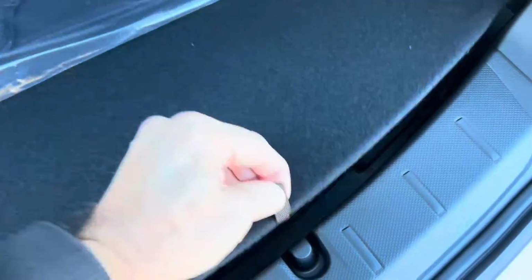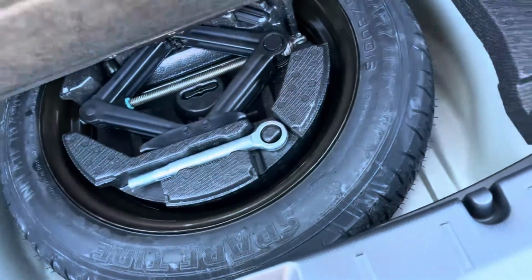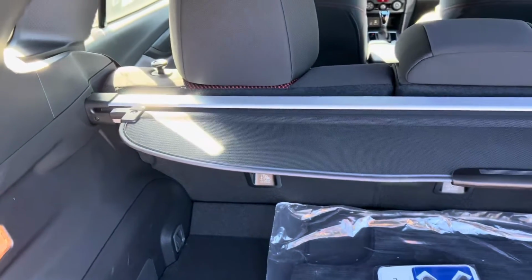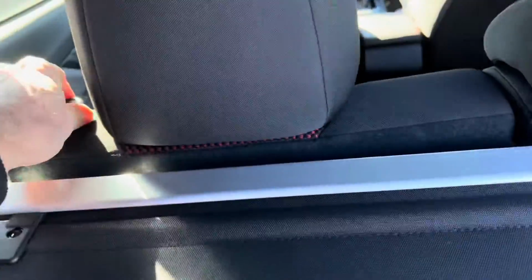You open this up underneath and you have tools and a spare. So thank you, Subaru, for that spare. And now to put down the rear seats, it's really simple in these little Imprezas. You just reach in, lift up this button, and push forward. And down it'll go.